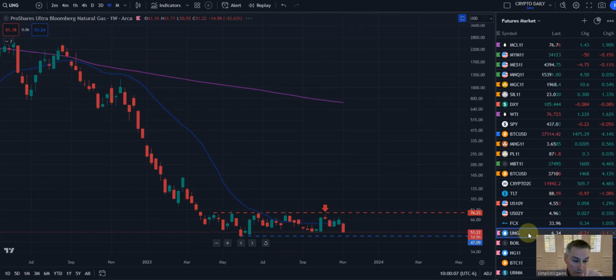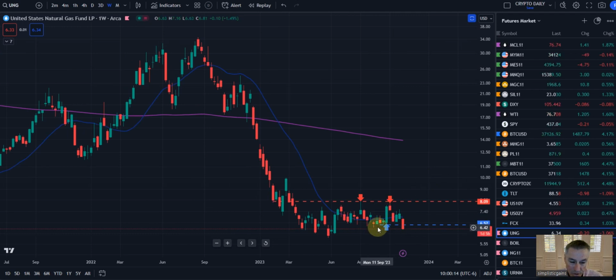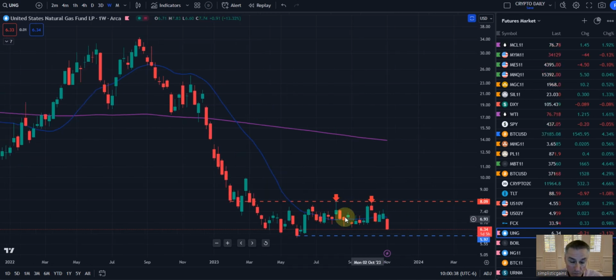Okay. And then UNG, some people are on that one. Again, this is a weekly, every candle is 1 week of price action. A lot of times, better to look at things like this. And as you see that previous location of this blue dash line, we have dropped below it. And tomorrow, if we close here, then very high odds probability we'll come down to this next low pivot where we could probably get a bounce at that point. Okay. So that's what we look for.